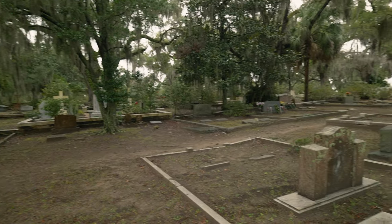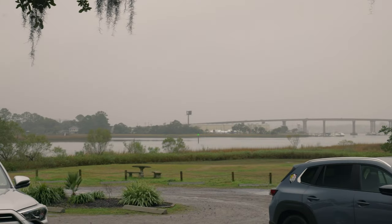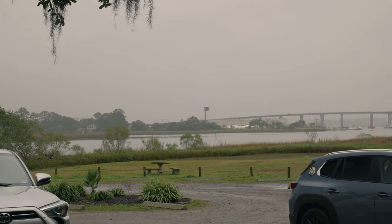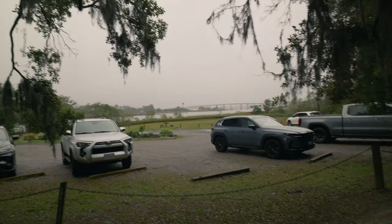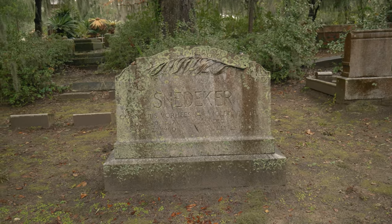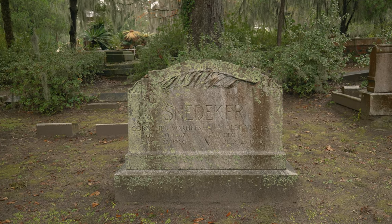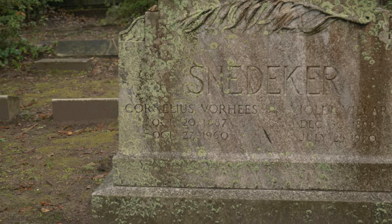It's kind of neat. Some of these over here have a nice view of the river, and watch the cars going over the bridge. Probably the boats go by. It's neat to look at these headstones and see the dates and just imagine how long these things have been here, what these people's lives were like back in the day.